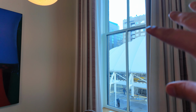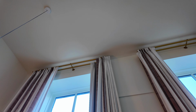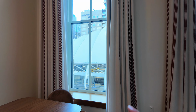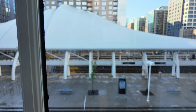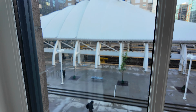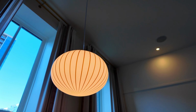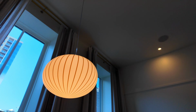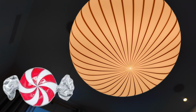Moving from the table to the windows here, we have these huge windows. And if you look at the top there, you'll see that the curtain rods are gold in color. And then looking through the window itself, we actually look right out onto the platform of Union Station here. As you'll see, there are trains that pull up right here outside of our window. Now that said, so far we have not heard anything, and so we don't think it'll be an issue trying to sleep. Nez says that these are bubble pendant lights and that they are mid-century modern design, but we think they look really nice. And if you look from underneath, almost reminds you of candy.